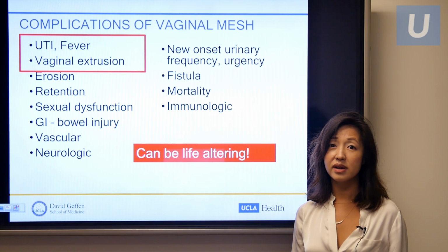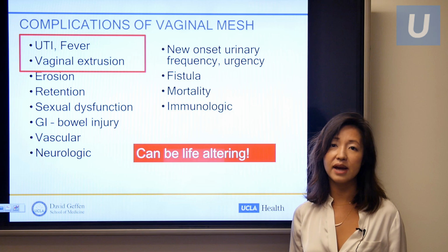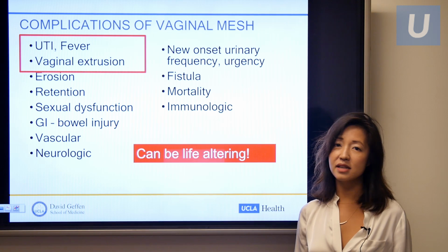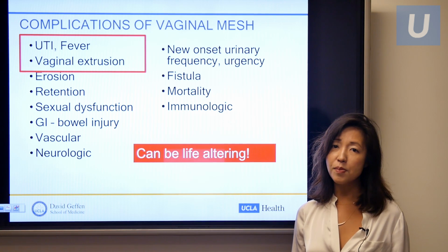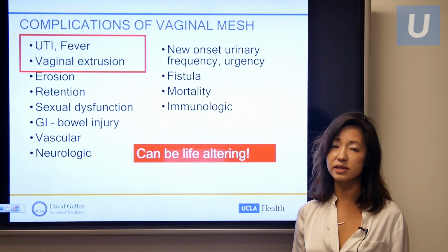Some have required operations for serious bowel injuries. Others have had vascular complications, including bleeding and thromboembolism. And some suffer from chronic pain due to neurologic damages. And others have very bothersome voiding dysfunction, such as urinary frequency and urgency.